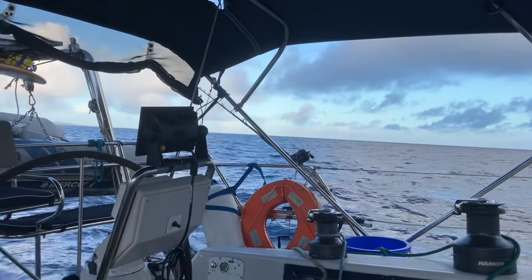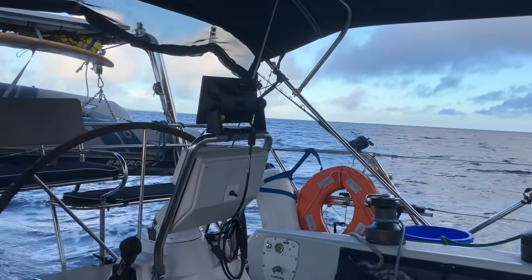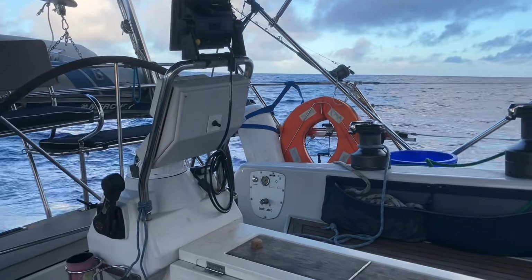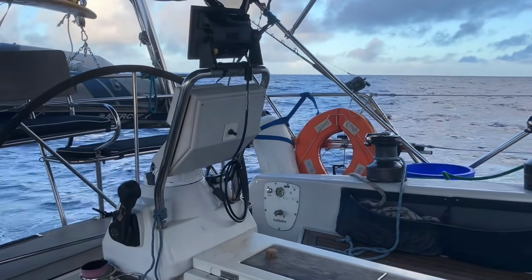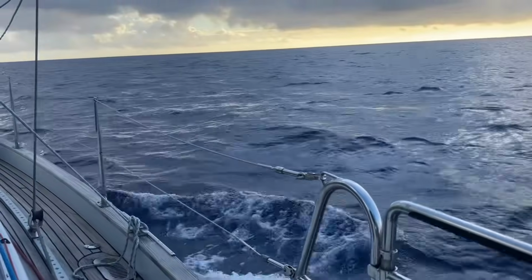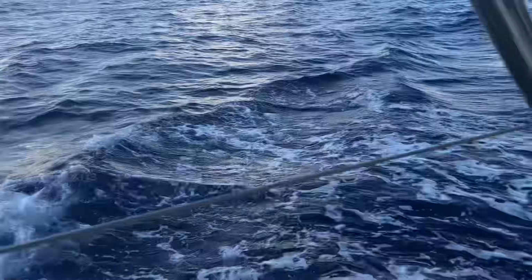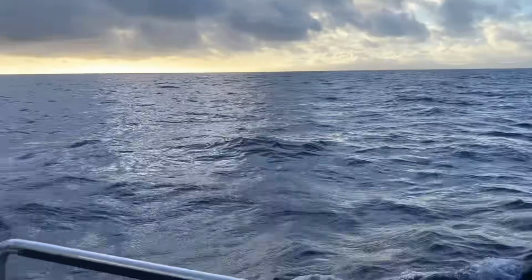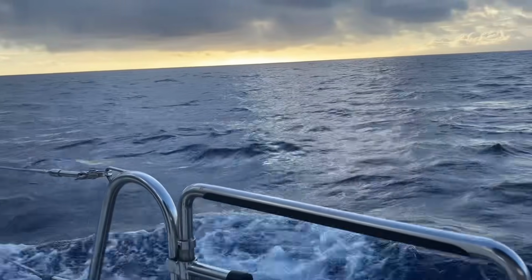We didn't want to let the actual rod out in case we get a big fish or something, because we're really pushing it for time arriving at this anchorage, and we didn't want anything to mess us around, so we just decided to not put the rod out and just put the hand line out. So yeah, the rubber bands, when a fish is on, you'll know, because the rubber bands stretch so much.